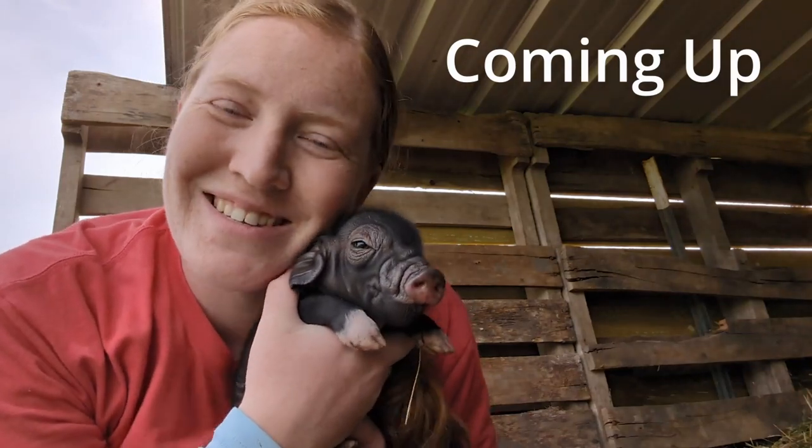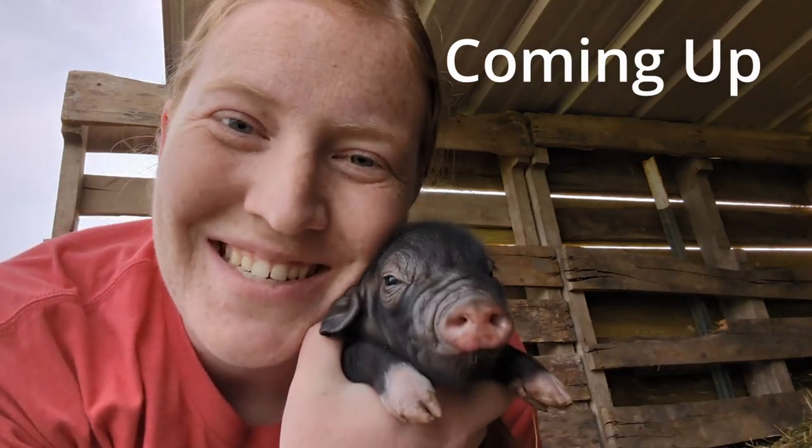My goodness. Aren't these guys precious? Hey friends, we are out in the pig pen with Katara, and today is the day. She is in full-blown labor, and I think these piglets will be here any minute now.